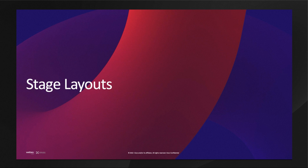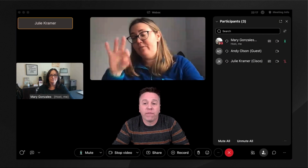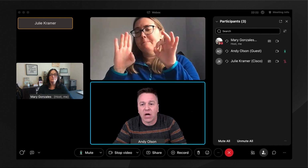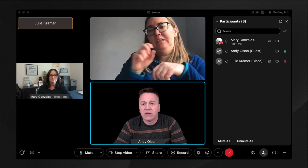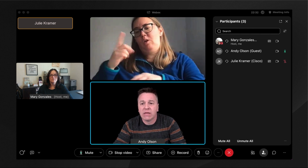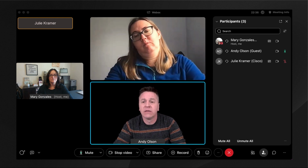Are stage layouts easy to use? Yeah, so for example, I'll find the interpreter, and you'll see the three ellipses on the upper right hand corner of their video. So it'll be three dots. Then you'll click on that, and you'll see it says pin to stage. And then there it is. And the nice thing is once you do that, it's always on the right hand side.